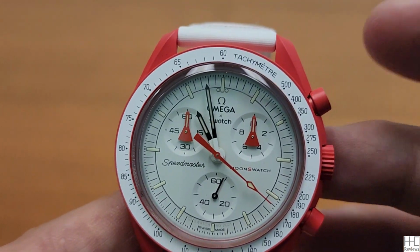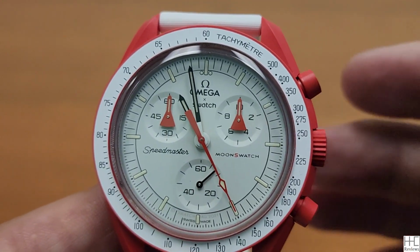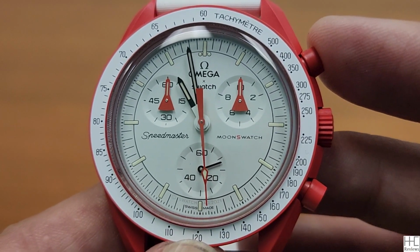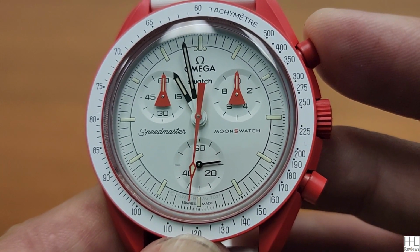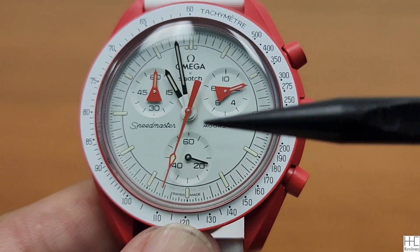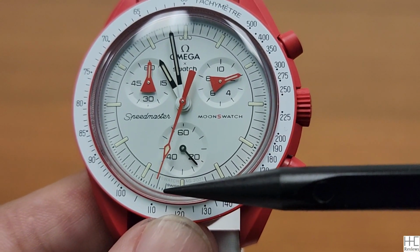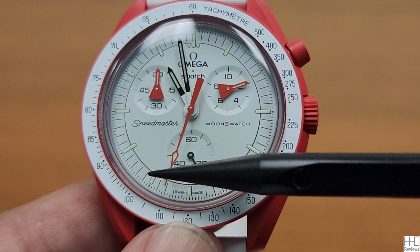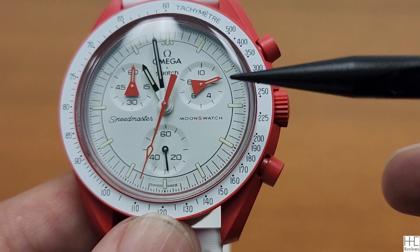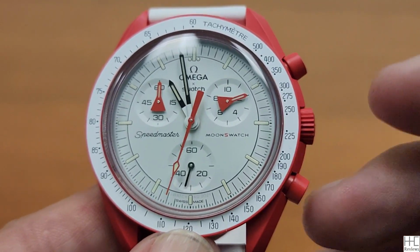And what's interesting is that when I press this stop, you will notice this 2 o'clock counter will also move to indicate 1/10 of a second. Let's see that. So I just did that. You can see the second hand stopped at 30, this is 35, so 34, 33 point something, right? That's 33.2, essentially, if you want to know the 1/10 of a second.